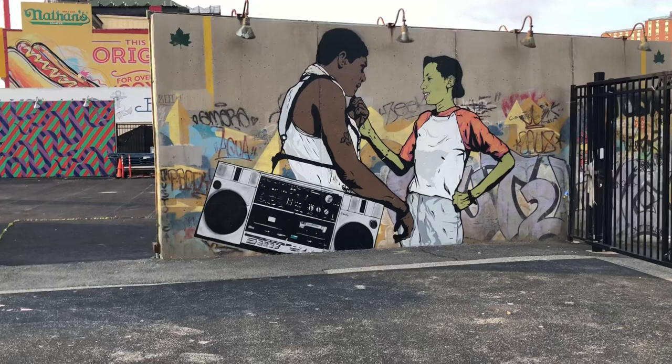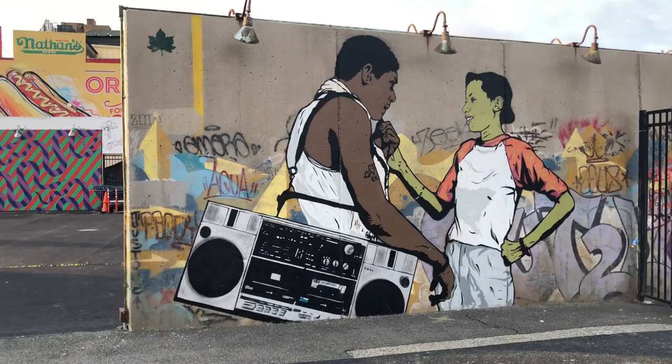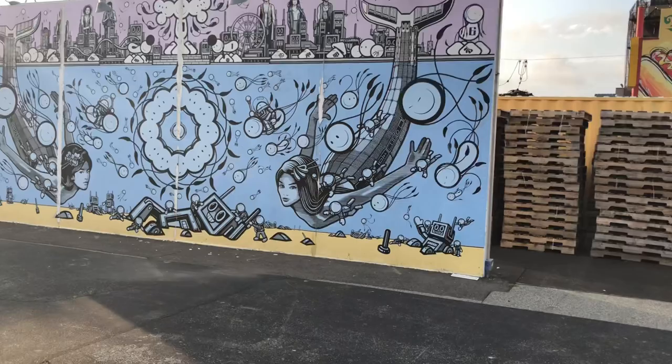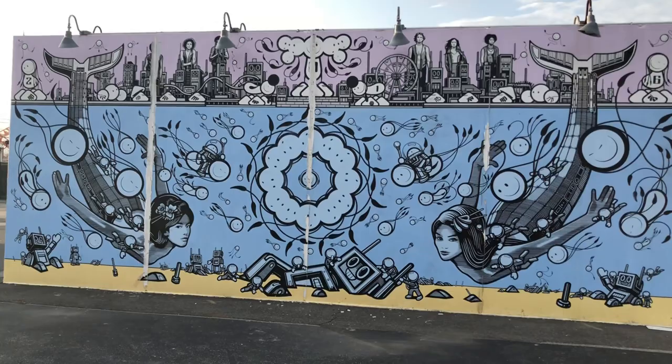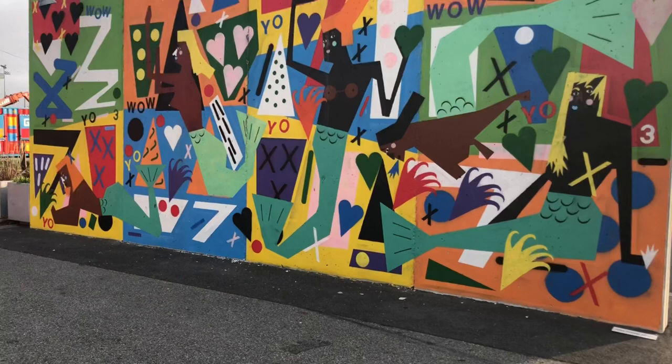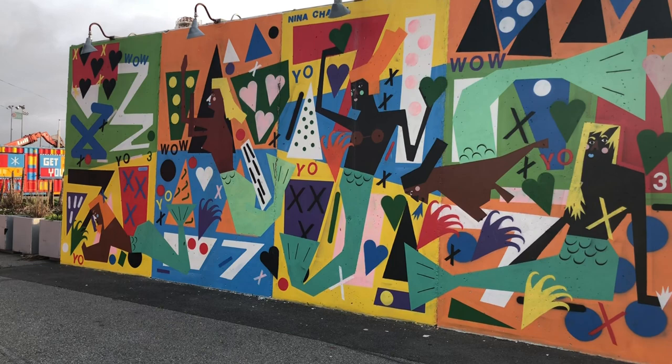All right. Got this. That's cool. This one is interesting. Still going with that mermaid theme. They trying to keep it straight Coney Island. Got the sea dragon, the sea serpent. This is all abstract right here. Looks almost like a Matisse piece. Nina Chan.